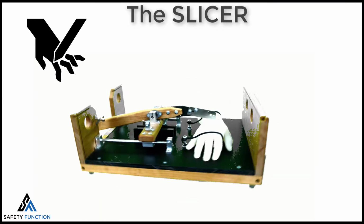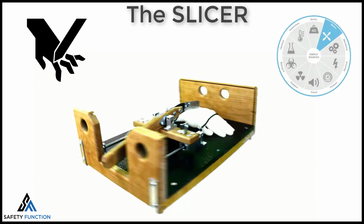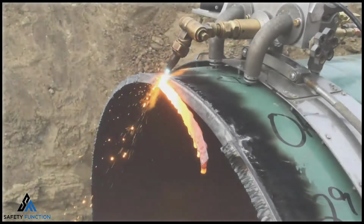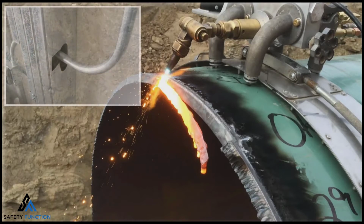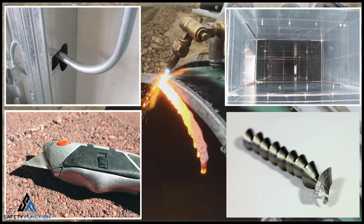The Slicer demonstration features a hand cut by a sharp object. This hazard corresponds to the motion category on the Energy Wheel. Our projects and facility work often require us to cut and transport materials and work with sharp edges and scrap. Common injuries occur when working with thin gauge metal such as steel studs and ductwork, when using open blades, or when someone grips or pulls sharp materials such as steel pipe cut shavings.